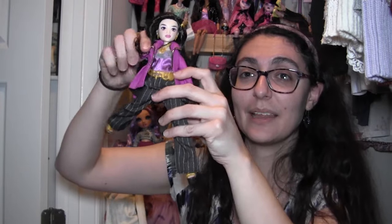Taking her hands on and off was really easy. Her hair is not gelled, so right out of the box, the kid can brush it. She didn't come with a brush. Not that I needed another doll brush, but just saying. And then on top of that, the kid can pose her any way that they want to get all kinds of weird fashion photos. I think she's really good for both.